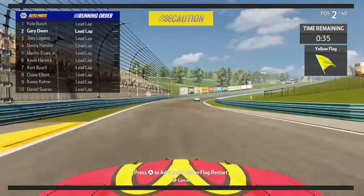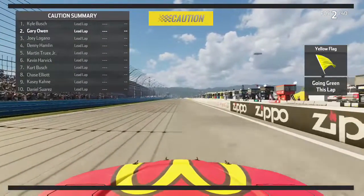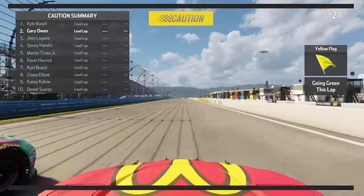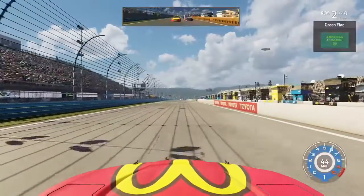And obviously this will set us up on the right hand side for the restart in stage 2, which gives me an opportunity to maybe take the lead from Kyle Busch like I did from Denny Hamlin here last season at the start of stage 2 when we blew it away though. As we get ready to go green, the green flag's back out.